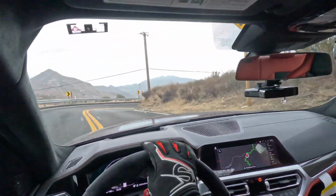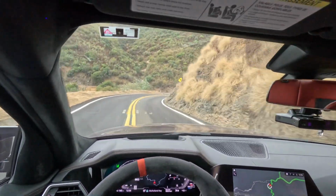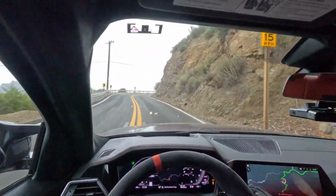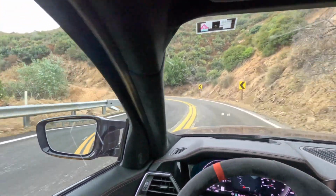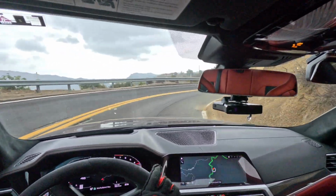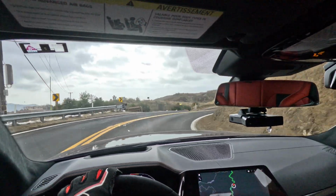Definitely let us get through. And guys, this platform just eats up these curves like nothing. Can see why the price point went up almost twice as much. With the F80, I didn't have carbon ceramics, I didn't have a heads-up display, I didn't have a lot of options that I was able to get this one with.